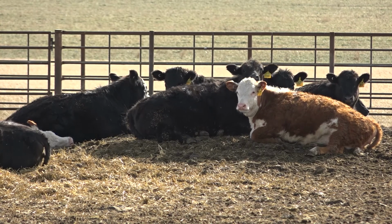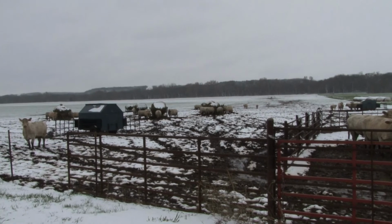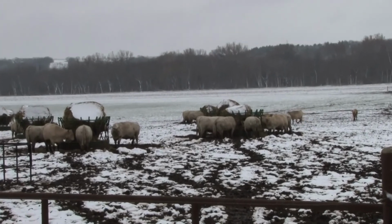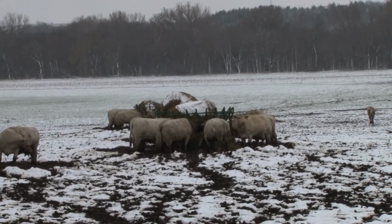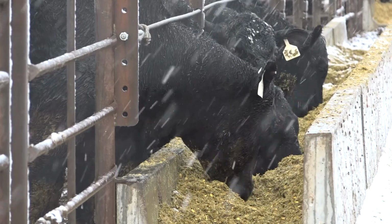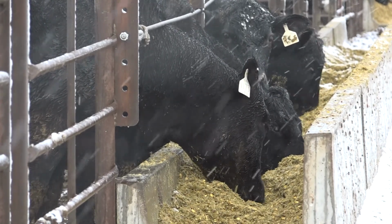The other thing to consider is the pen floor itself. Mud will turn into ice and will become very hard and rigid. Having a box scraper on hand is pivotal to be able to cut off those really sharp edges so these cattle can freely move within the pens to go to feed and go to water. And if we do get a big snowstorm, keep in mind, shoveling out and keeping our bunks as clean as possible before we put fresh feed is really important to increase cattle comfort and consumption during some of these hard weather conditions.